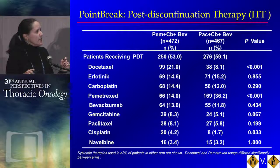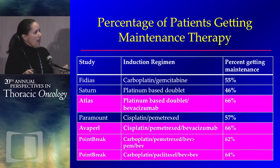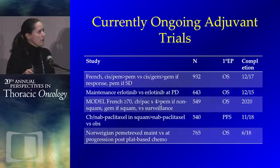So this is the treatment when they finished their treatment, and again, only about 2/3 of patients went on to additional treatment. One of the interesting things about looking at these studies is you get to try to figure out which induction strategy may have gotten more people to maintenance, and I've highlighted in pink the patients who were getting a bevacizumab-based regimen, and it does seem like they were more likely to get to maintenance versus those patients treated on studies where bevacizumab was not a piece of it.